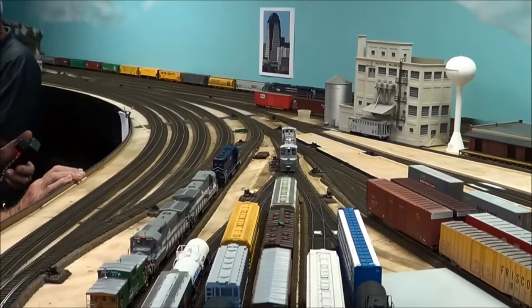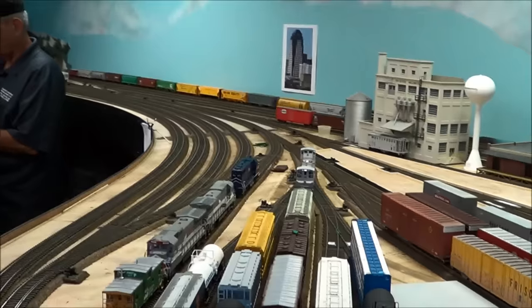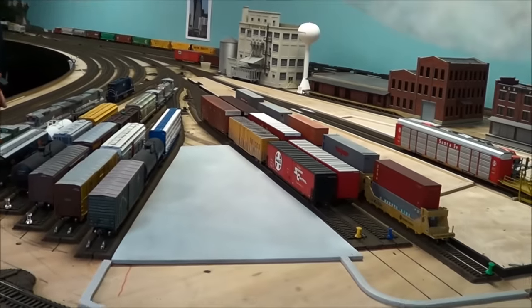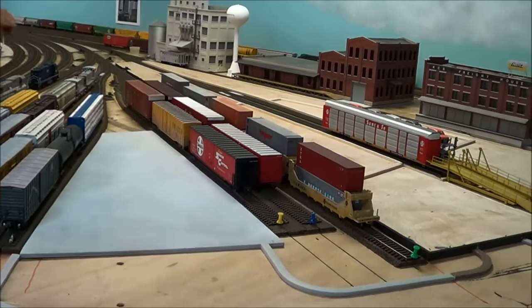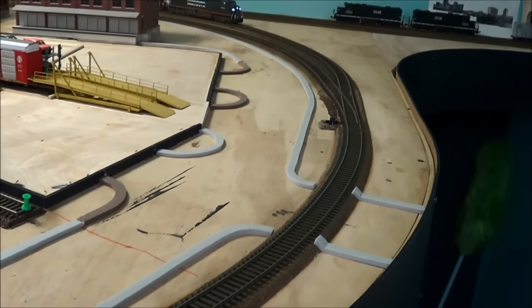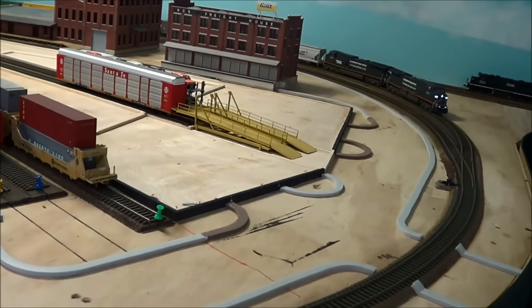So here comes our train rolling into the remodeled Shreveport. In further progress, if you remember the old Shreveport, we had a big auto plant right here. Now it's just the yard that services the auto plant. The auto plant's going to go right over here against this wall. See, there's the road going to the auto plant. Don't waste your time putting in big buildings when you can have places to put trains.